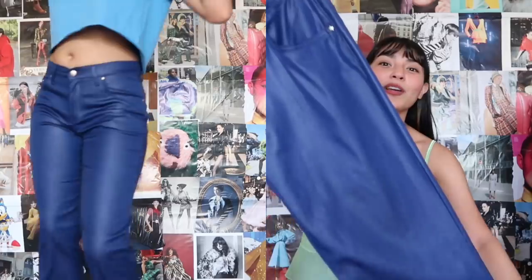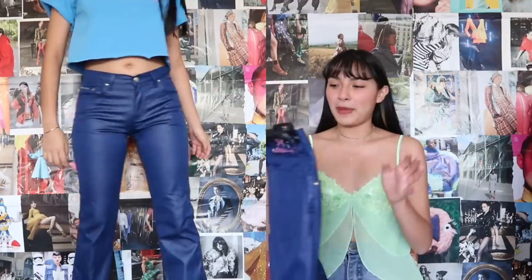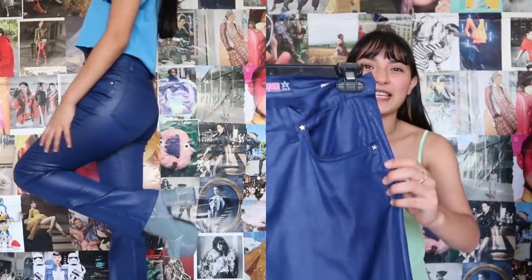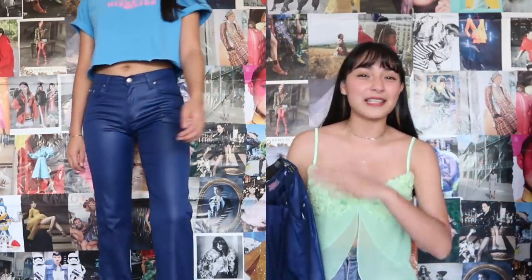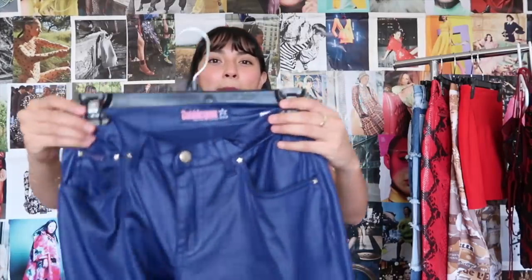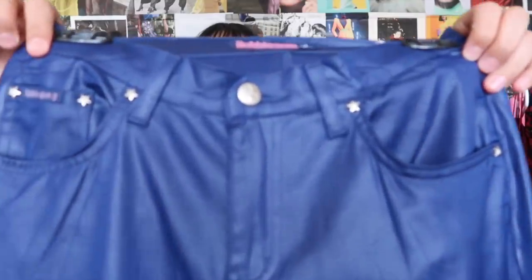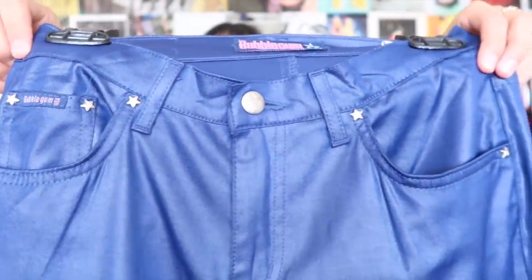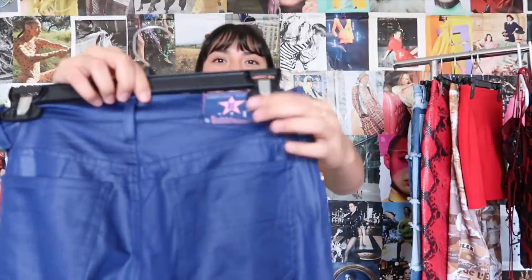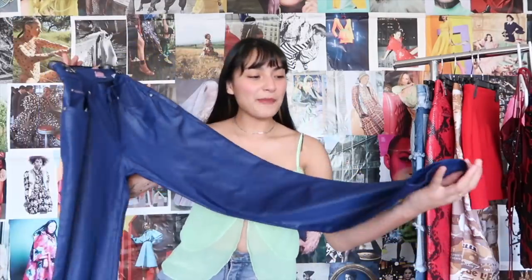But you guys, look at these pants. I've never owned a navy pair of pants before, and especially with this kind of glittery sheen look to them. Oh yes, and they do have a slight kick flare. I try to stay away from skinny legs as much as possible, but it's just about the little details with these pants because they do have a mid-rise, and then if I bring you in a little bit closer, do you guys see the little star details, the little star studs? I think it's so freaking cute. And then we just have a little bubblegum patch right there on the back. But super happy with these, and I only spent $13.